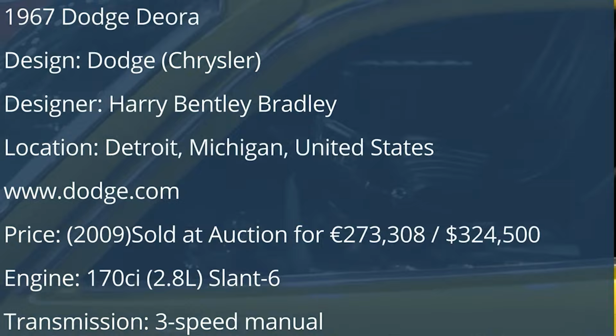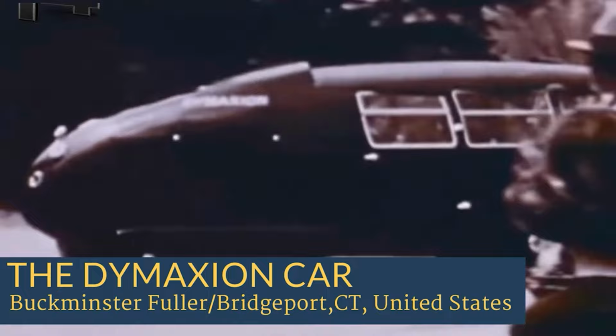In 1933, the American inventor and architect Buckminster Fuller designed a prototype car called the Dymaxion Car. Dy for dynamic, max for maximum, and eon for super duper. It was just short of 20 feet long and could seat 11 people.